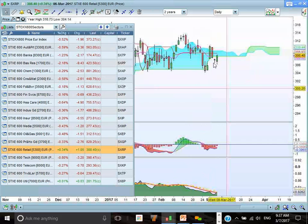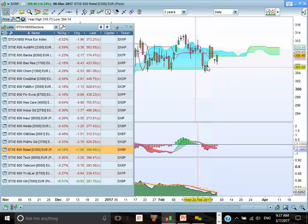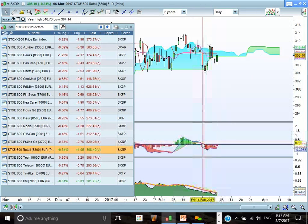Retail, moving sideways, bottom of the cloud, yes, support, top of the cloud, yes, resistance. We've now lost support at the bottom of the cloud. We are trying to regain that support level at 308. We're still subject to a MACD sell, but watch out if the support comes in and can manage to close this week above the cloud, that cloud level of 308.